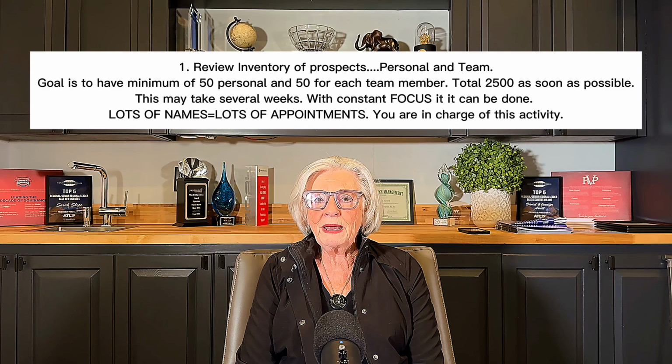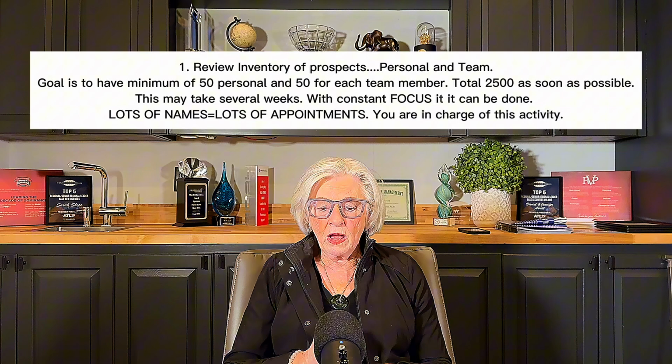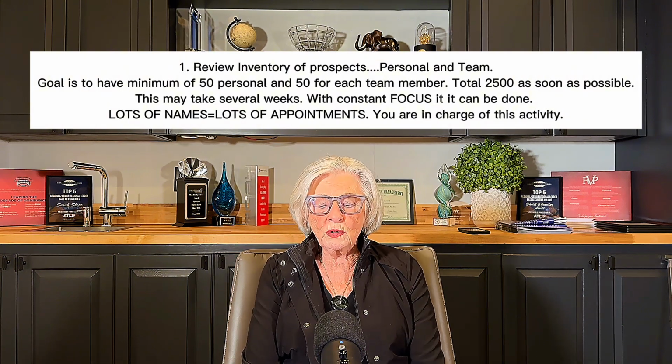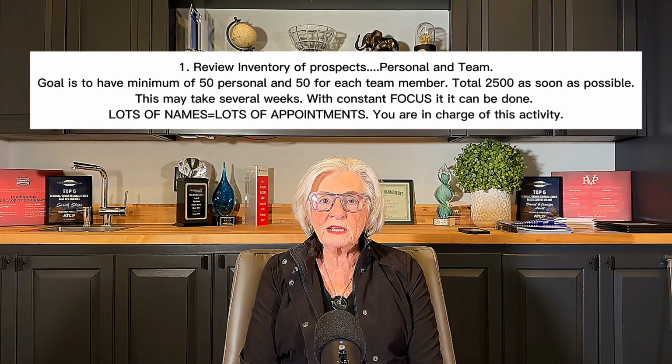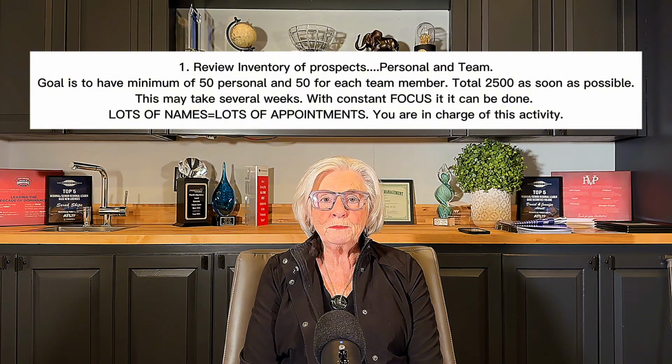Your prospect list is your inventory. So for a leader, your inventory not only includes your prospect list, but the prospect list of the people on your team. So your goal is to always make sure that the inventory in your base has a lot of names. So this is what we do. You're looking for the personal and for the team names. Your goal is to have a minimum of 50 personal prospects alive at all times, and then to have 50 for each team member. If each team member had 50 and you had 50, that would add up to a really good inventory. And you're adding to these names every day to do that.